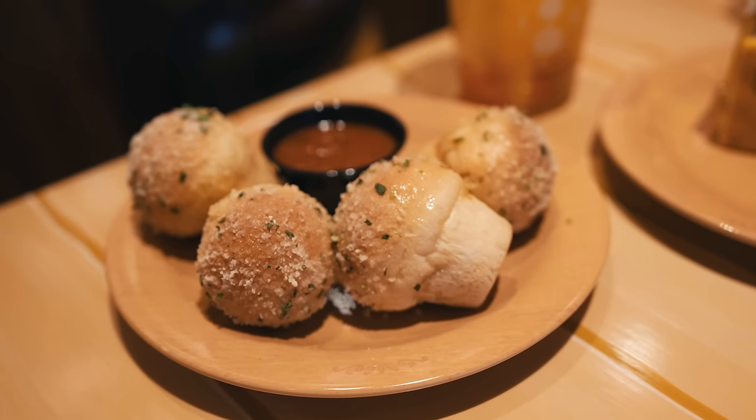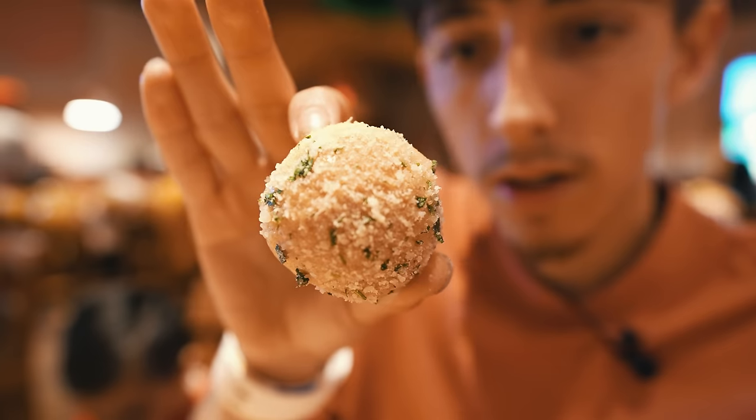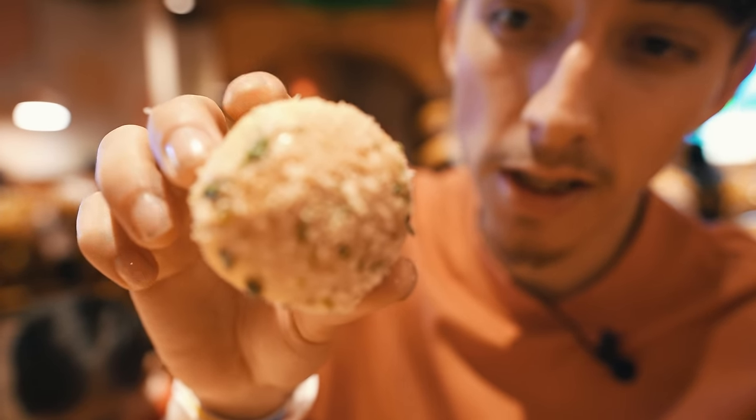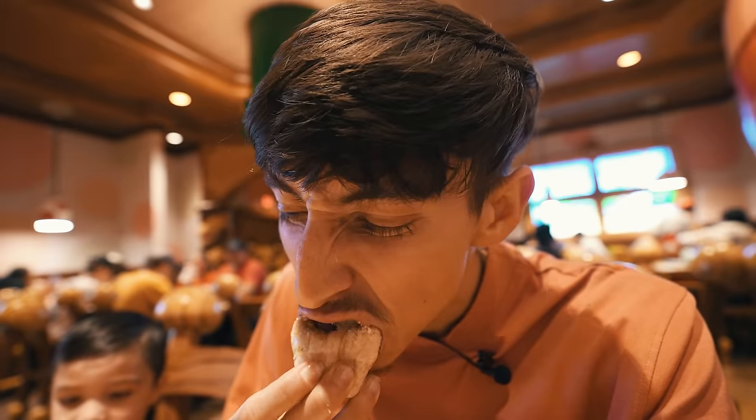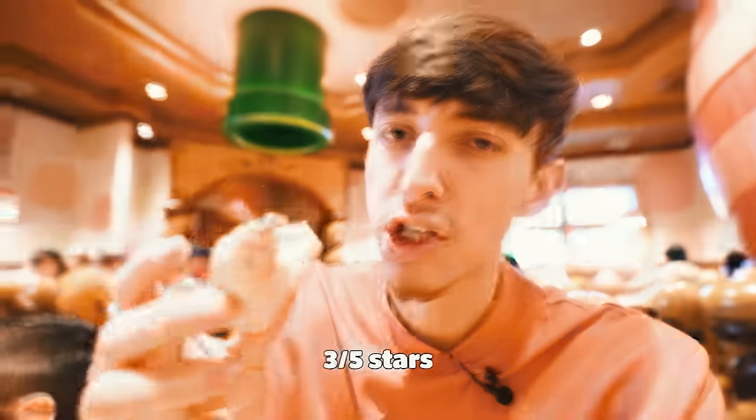That's good. So the next thing we're gonna try are the Toad garlic knots. Got some green flakes on there, some cheese. It also came with some marinara sauce. Let's dip it in there. Here we go. They're decent. I'm gonna give this a 3 out of 5 stars.